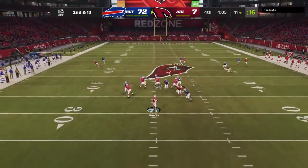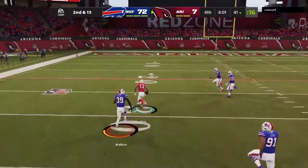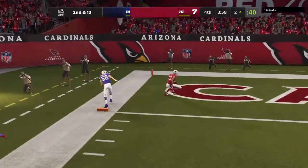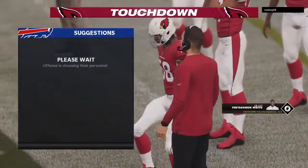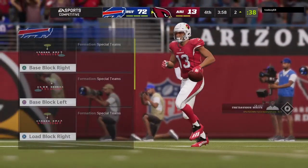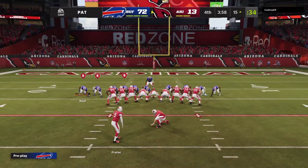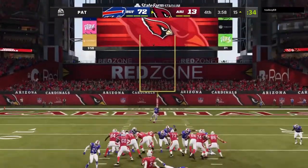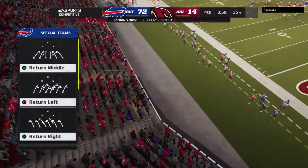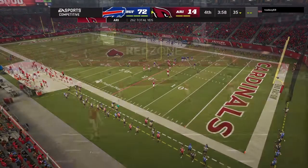To throw is Murray. Quick slant caught by Kirk. Room here to run. Touchdown, Cardinals. Christian Kirk with his 2nd touchdown of the afternoon. And the Cards get a small measure of revenge as they cut into this 4th quarter deficit. Extra point good by Prater as they make the score just a slight bit more respectable here in the final quarter of play.